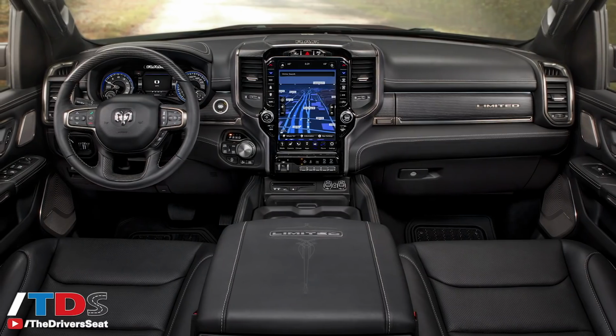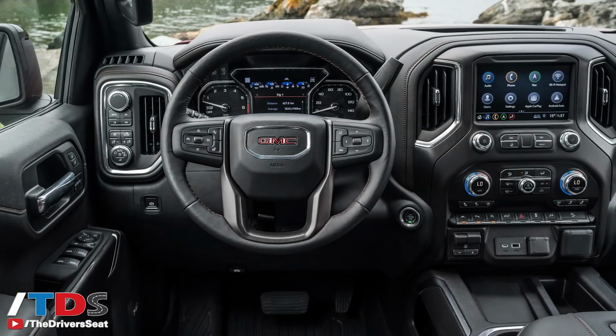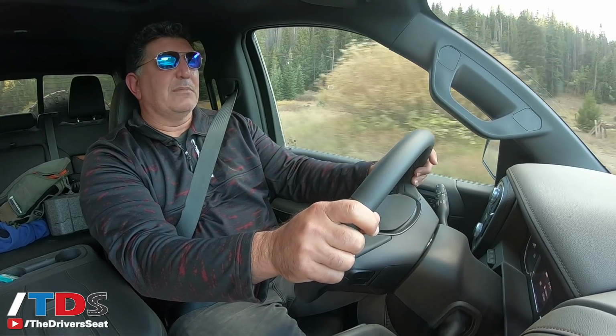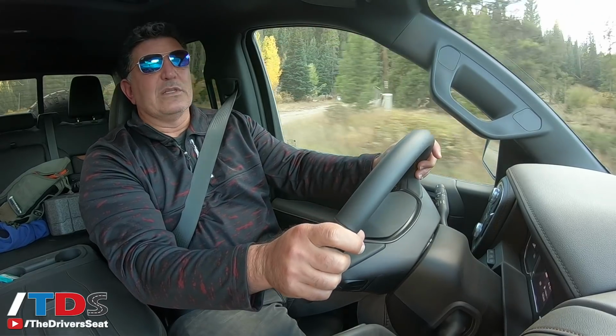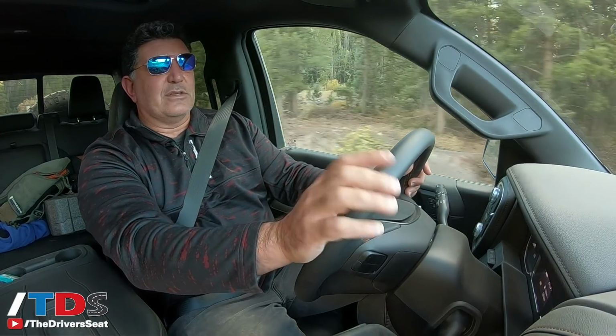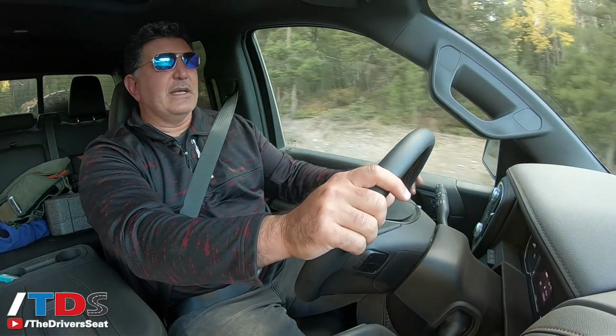Ram certainly has a brilliant interior. This one's not bad. It's very useful. It's very workmanlike. It has a lot of premium appointments. The buttons feel wonderful, but I feel like since it's the newest one in the segment, they could have gone a little further. Seats are fine.